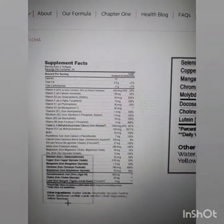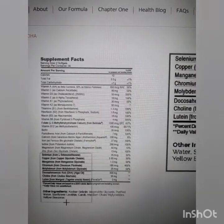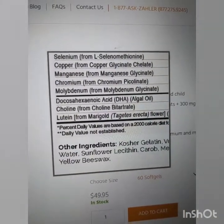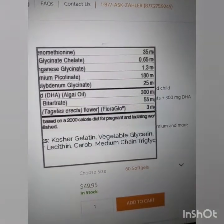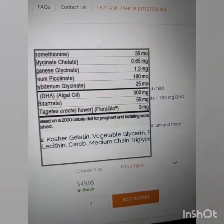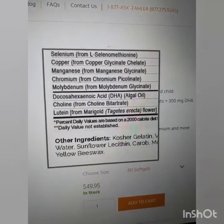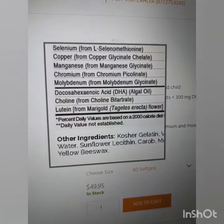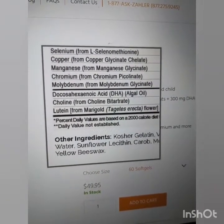So as well as, let's look at the ingredients. So none of these look weird to me. I'll try to show you. So we have kosher gelatin, vegetable glycerin, purified water, sunflower lecithin, carob, medium chain triglycerides, and yellow beeswax. So none of these ingredients pose too much of a concern to me, except for maybe the beeswax. If you have a bee allergy, that might be concerning or something that you want to avoid.